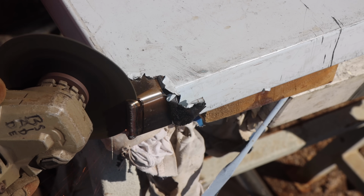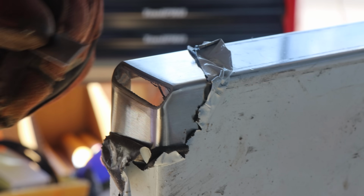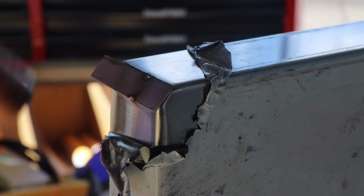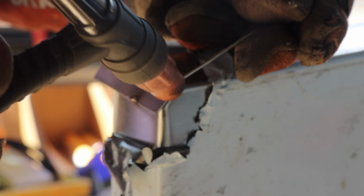This is a perfect opportunity to see the full process from chopping, finding a piece of steel that fits, taking it on and getting it all the way through to a polished and finished end product.